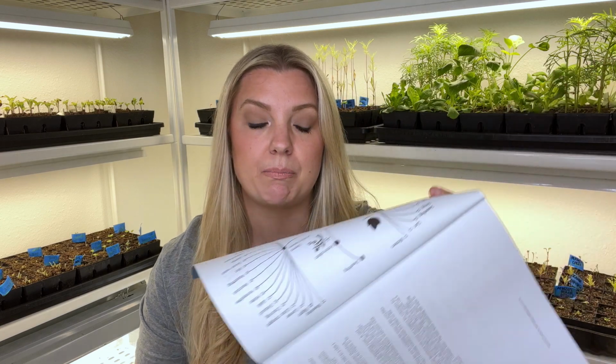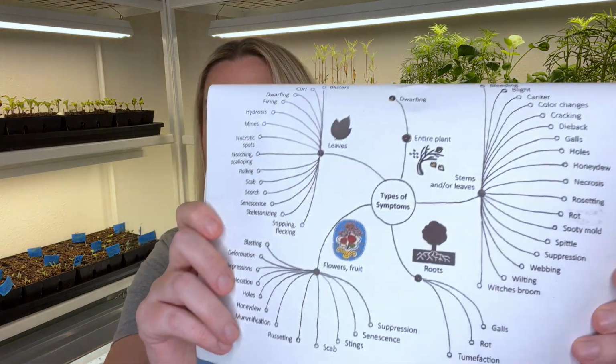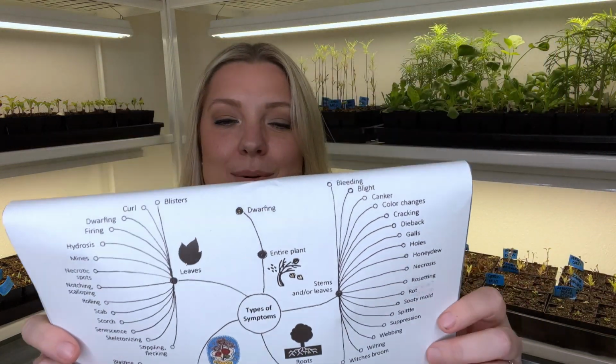And being able to describe all the symptoms that are happening on the plant is really important, because that's how we look up what disease or what pathogen is causing damage on your plant. In our Master Gardener syllabus, they gave us this, they called it a tree. This tree right here.